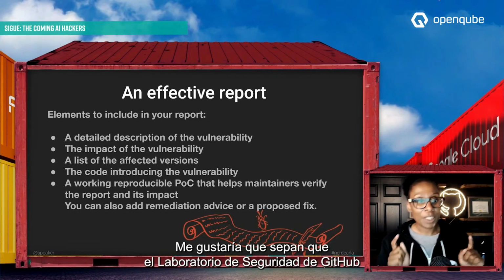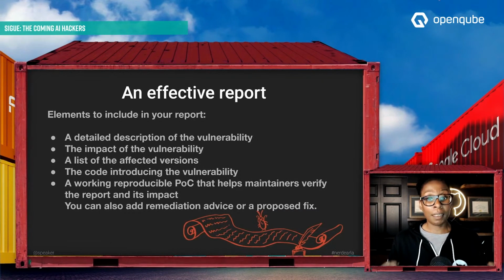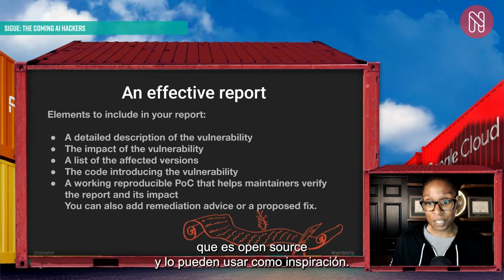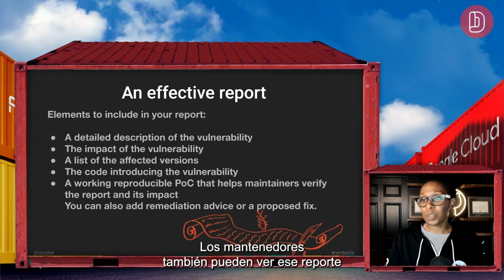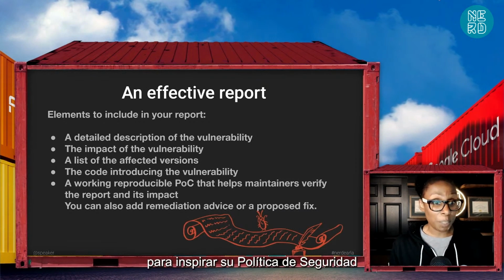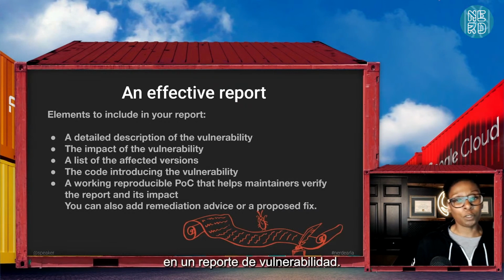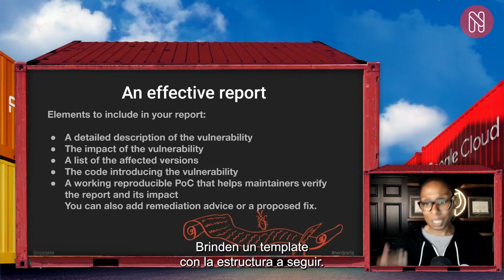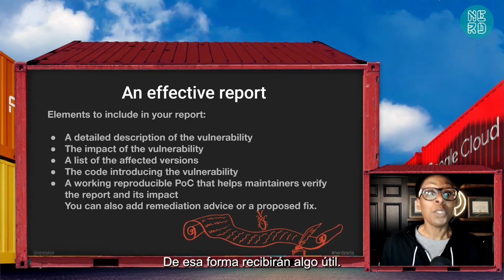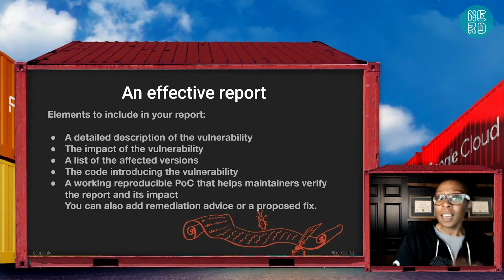I want to let you know that the GitHub Security Lab actually made their own report template open source, so you can use it as an inspiration. And maintainers can also use that report, I find, to inspire their security policy and let reporters know what they would like to see in their vulnerability report. Provide them with a template, with a structure that they can follow so that you know that what you'll be receiving will be useful.